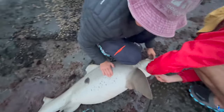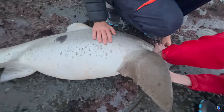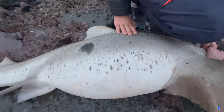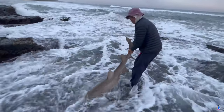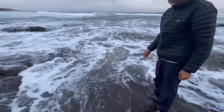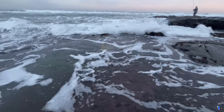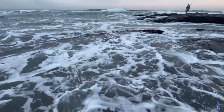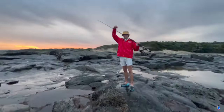Look how fat this thing is. I think this thing's pregnant. I don't know. Shark people in the comments, tell us if this thing's pregnant. Yes, it's fat. And what's the black spot about? Is that normal? It is. There we go. Okay, CJ, hold your rod. The things I do for sharks, yeah? And he's gone, almost. And he's gone. Well done, bro. Let's go, Cameron.